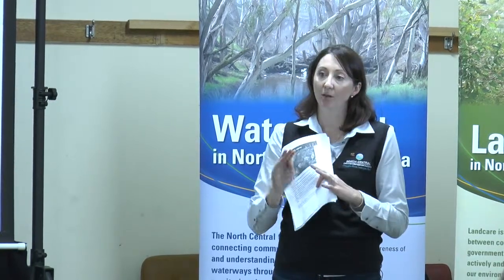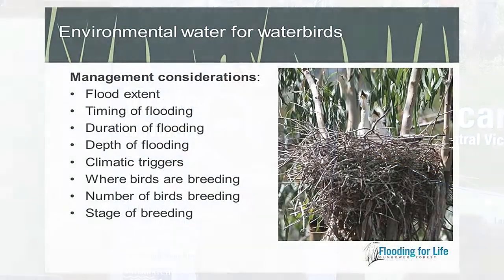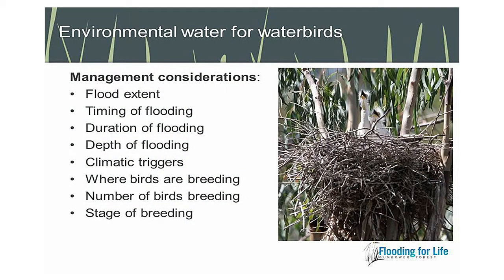We know that if a sharp drop occurs in the inner wetland, that can cause waterbirds to abandon their chicks, and the adults might fly off and leave the chicks to starve. So we need to take that into consideration. Climatic triggers are also really important. We're always going to have a better ecological response if we water in tandem with natural cues. For example, if the Murray River is having a bit of a flood event, we'll often get a better breeding response.